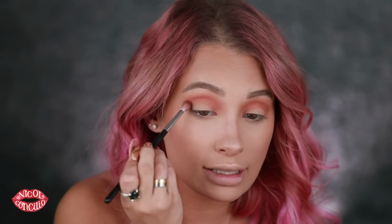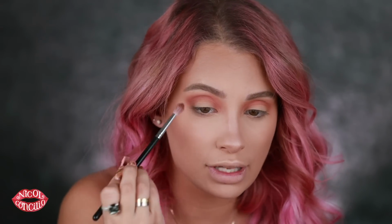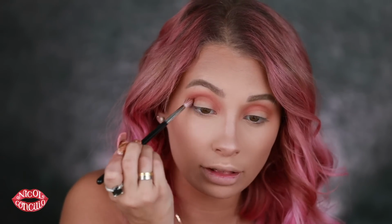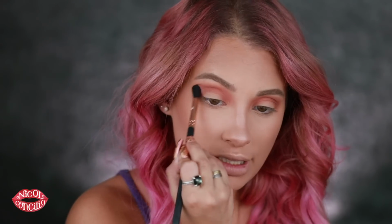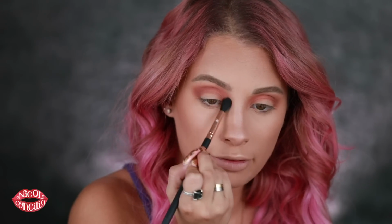So I'm just going to take this and work it in the outer V and in the crease, just ever so slightly. I really want to keep those pinkish tones we've got going on here. So I'm just doing this to add a little bit of dimension to the outer corners of the eye. And then doing the same thing over here with this eye. And then again, I'm just taking this brush with no additional product on it and feathering out the edges. I haven't had any fallout on my face and everything has been very easy to blend so far.